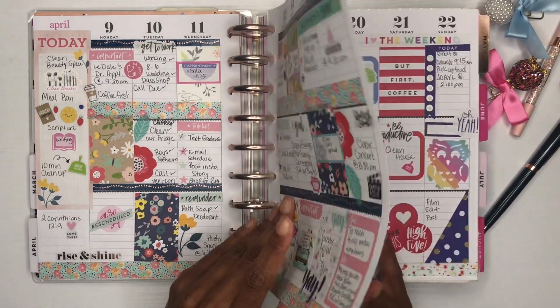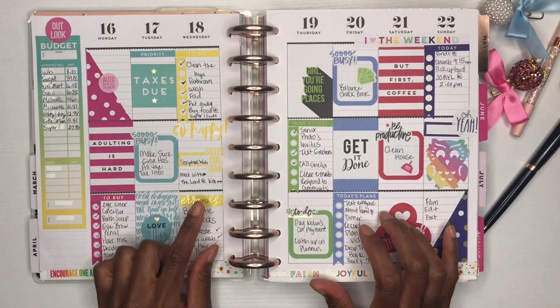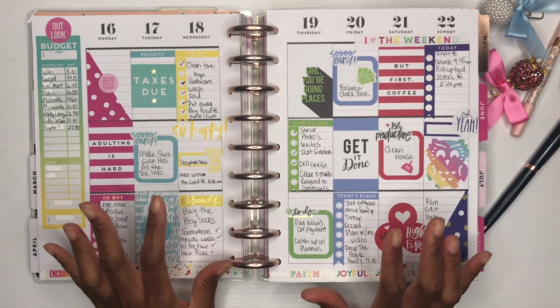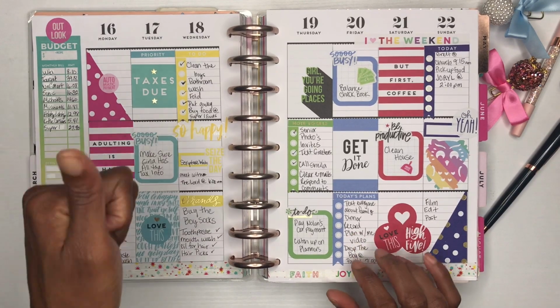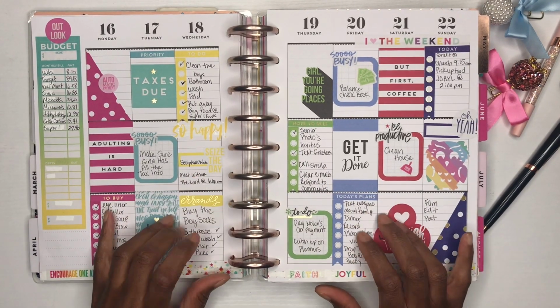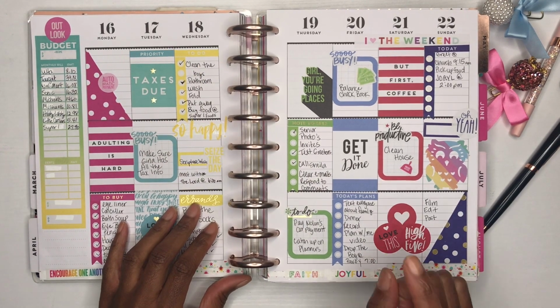Not a cute quilt. Anyway, moving on. Oh my goodness, I remember this spread. This spread I created with two of my favorite cousins who are more like sisters to me. We all created the same spread. I kind of pulled them into this planning thing, and so we decided to do rainbow spreads, and I love how this turned out. I actually have a video.